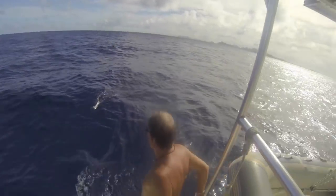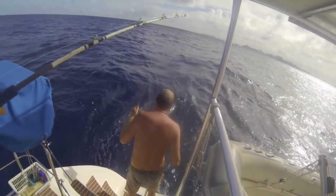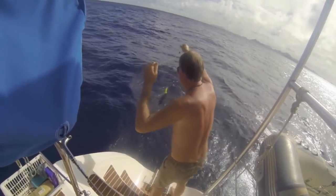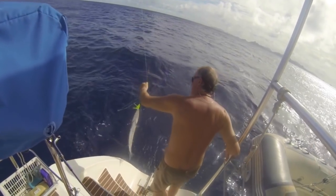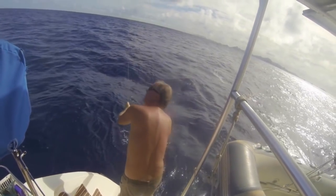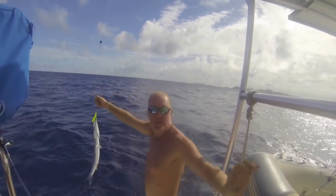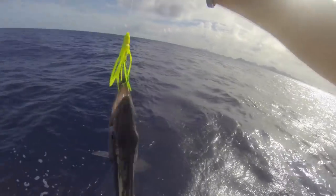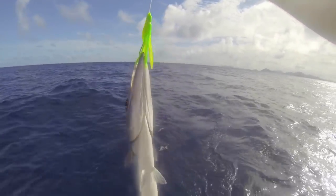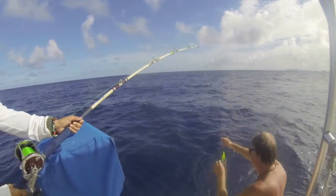Oh, is that a marlin? Oh, it's a barracuda! Oh, big one. Oh, turn up the line. Woo! Barracuda! Oh, look at those teeth. Gnarly. All right, let's let them go. Don't get your fingers chopped.